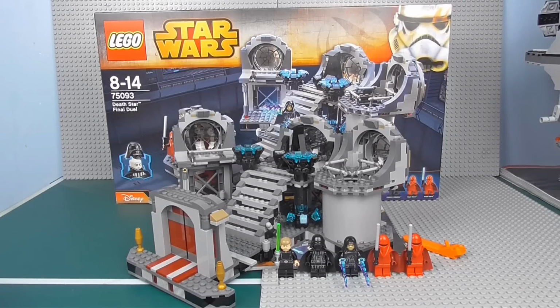So, before everyone asks, I got this from Amazon UK, so if you live in the UK, then go to Amazon and you'll find pretty much all the sets there. I think some of them still take a while to deliver, but you can find them there, so there you go for my UK community LEGO people.